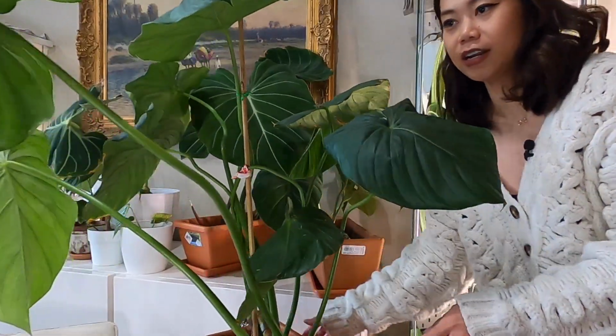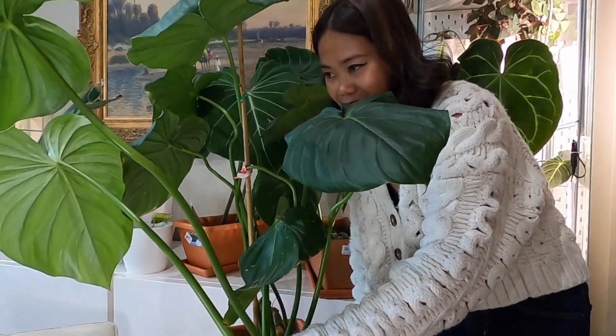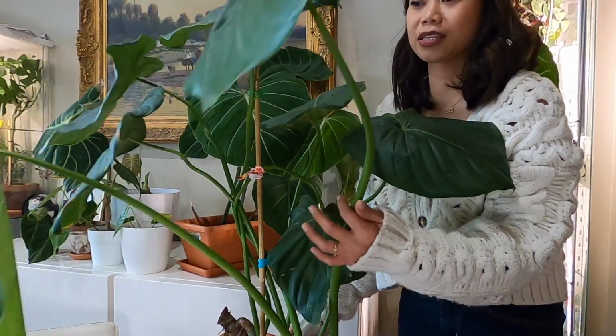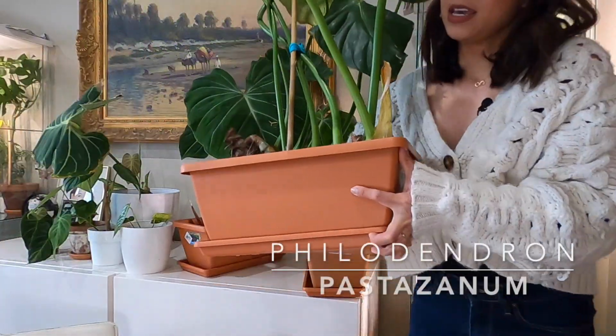I have a friend waiting for a cutting with this one, but I just don't have the heart to cut it. I mean, look at it, how it's growing. It's just so happy. I don't want to disturb it. Plus, you know what? I don't have the talent to cut. Cut people, cut plants. Just takes me a while. Super happy.